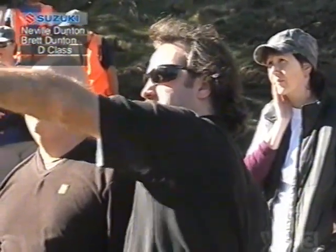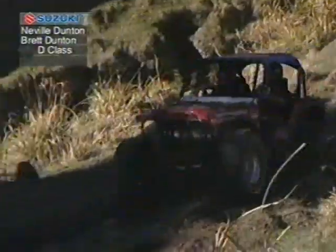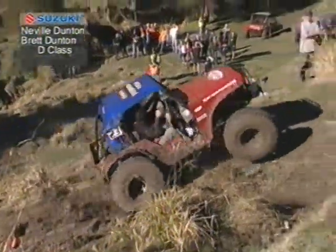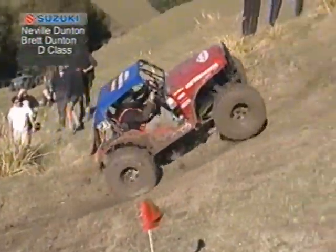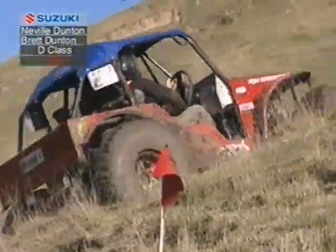Anyway, Neville and Brett Dunton up next. Big uphill bog. This should be a lot of fun for Neville and Brett. Yeah, good power through the bulk. A little bit of a steady on the bottom of the hill and then power up again. Here we go. Oh, yeah, nice one, Nev, up over the top. Oh, back slimed out over there, didn't it?